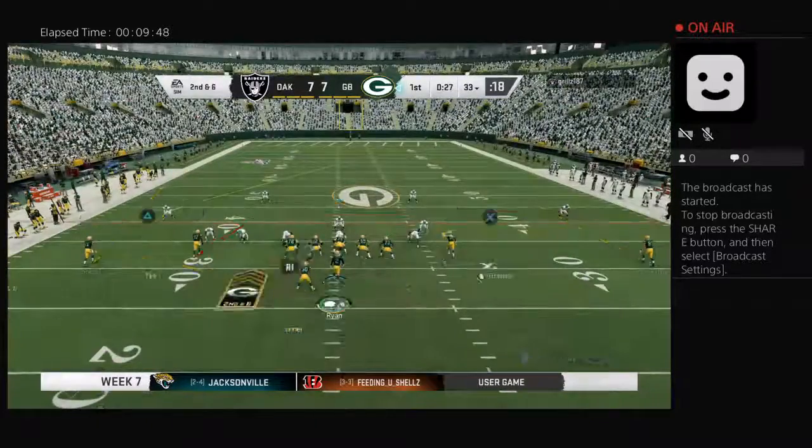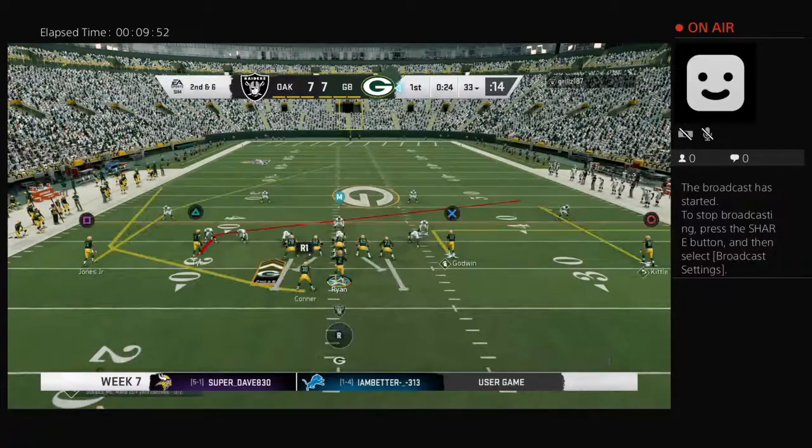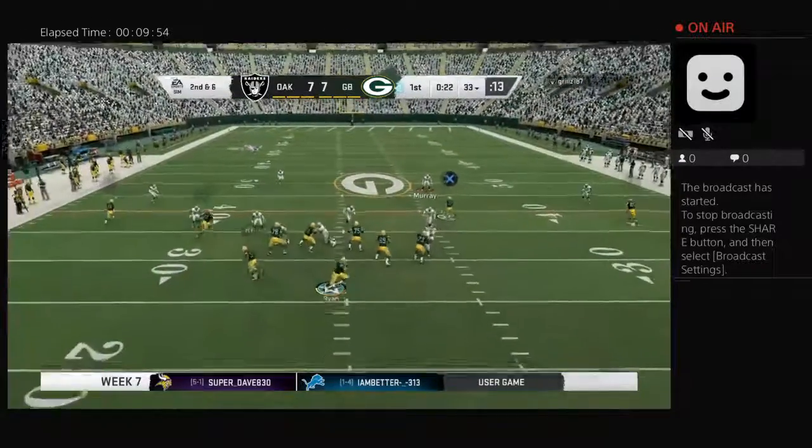Let's go. Hey, wait. Let's go, Heavy. Tell me what you got. What you got, Heavy? What you got? Hey, orbit. Give me something to throw on.